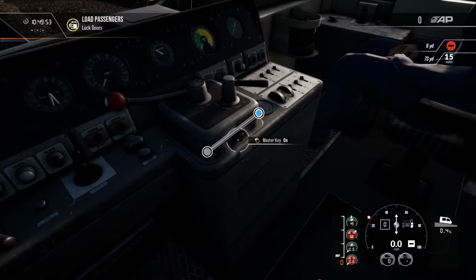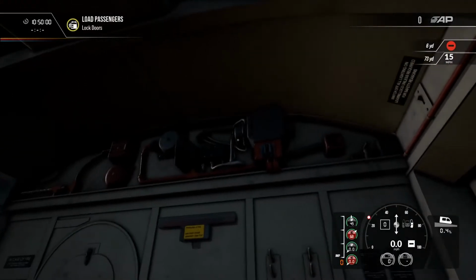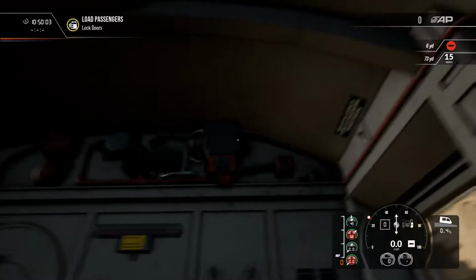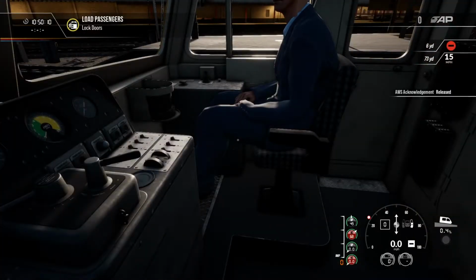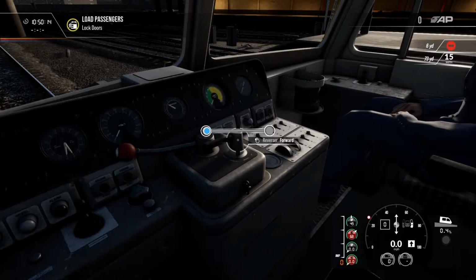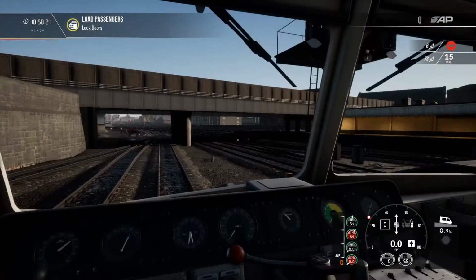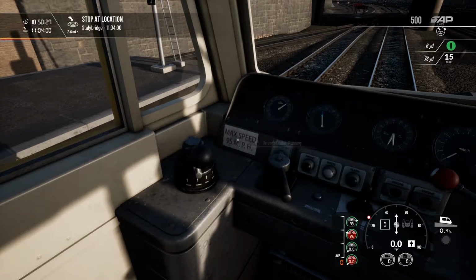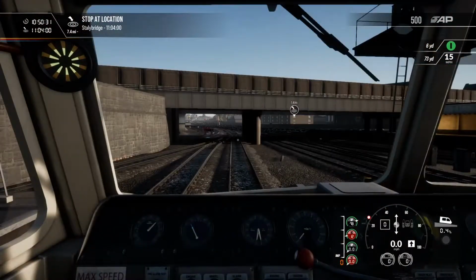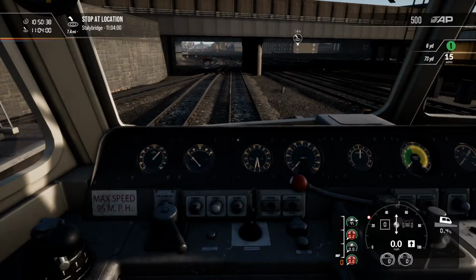Right, so I'm going to get into our driver's seat, set up our cab. Master key needs to be turned on. We need to turn our AWS on. Or not. Alright, okay, so. There we go. Let's turn that on, put it into forward, marker lights on, and release our brakes. We must lock our doors. I'm gonna wind the window down so we can hear the sounds better. Instrument lights on. Okay, so off we go.